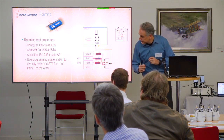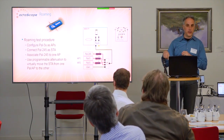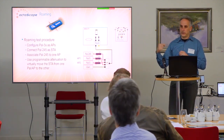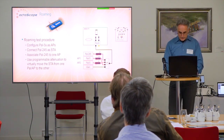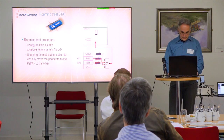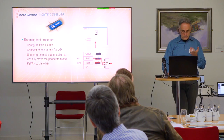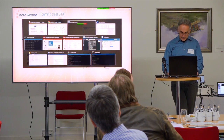Pick it up if you want. We're going to associate the phone to one of the APs, and we're going to do the exact same thing. We're going to cross-ramp the attenuators so that the phone sees one access point and then stops seeing it as well. And it will look like this, basically. I don't know if you see a little thing flashing AP1, AP2, but that's basically what you're going to see. You can actually see the phone move from one access point to another access point. So let's see if I can actually make that happen.